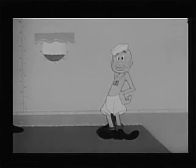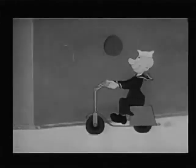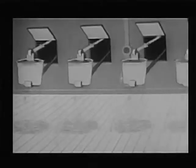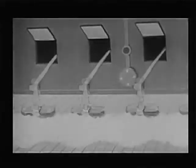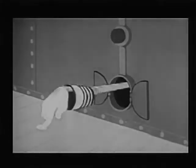Man your battle stations. Navy craft are always kept immaculately clean. Natural hazards that may be encountered are always handled with true Navy efficiency.